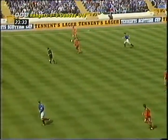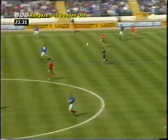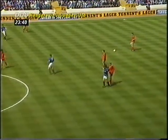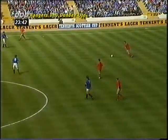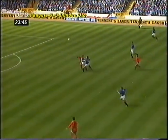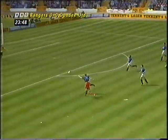Well, let's hope for United's sake that was deliberate. McInally's pass finds Hannah in midfield, the youngest player in the field, 19 years old. It's back with Petric. Through the middle it goes for McLaren. He's found a gap there. Goff and McCall in some misunderstanding.